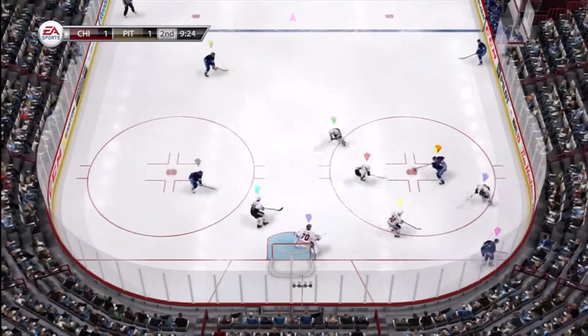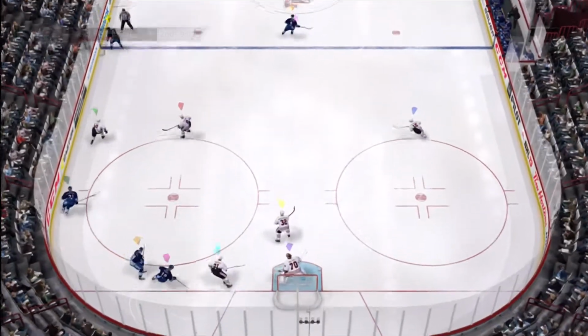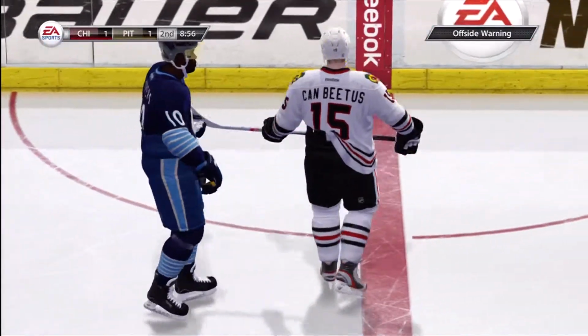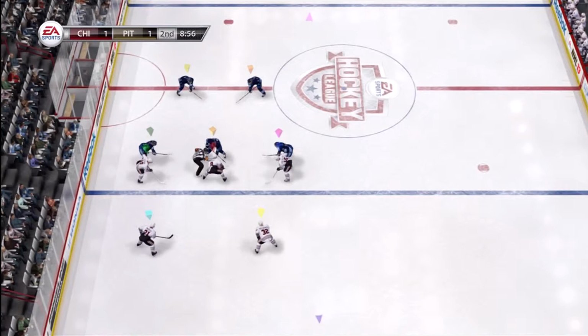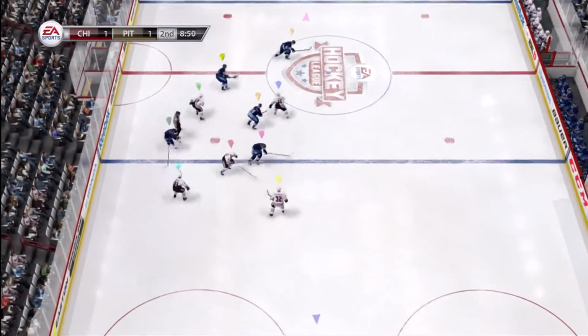That'll go wide of the net. That'll keep this offense going. He's got it. Whacking at that puck. Able to hold that in at the blue line. Offside, and that will get a whistle. Under 9 minutes remaining in the second period of action. Real good game underway here. It's tied at one.